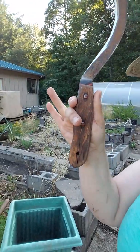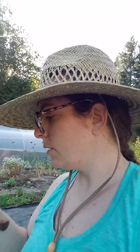My uncle sharpened the hoe. Well, a different one, because the head fell off that last one. So he sharpened up another. I just got water in my shoe. And then he also sharpened this bad boy up and treated the handle with a wood preservative.